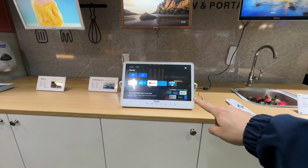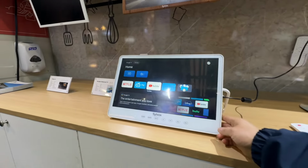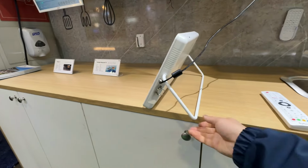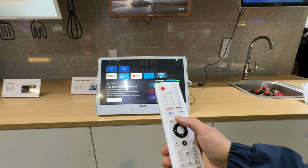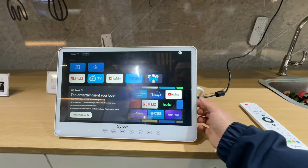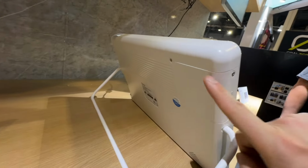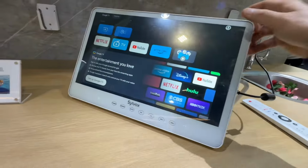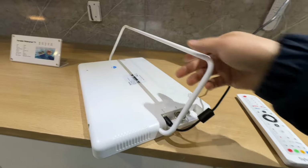This portable TV is probably the most interesting one, in my opinion. It is completely waterproof. You can use it in the pool. It will float. Has a kickstand. The remote is all compatible. Has voice command. It is powered by its built-in battery. It is charging right now. I found out the battery is user replaceable. So if you open up this compartment, that's where the battery is. So it's not permanently built-in, not like it's unserviceable like that.